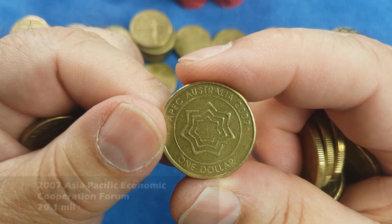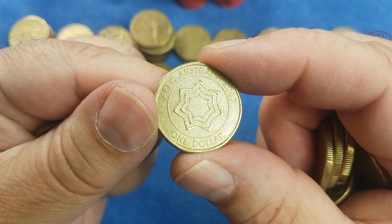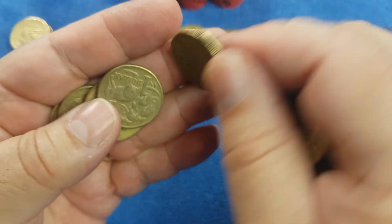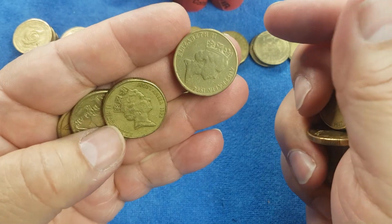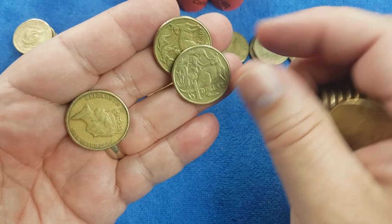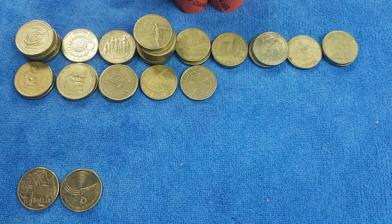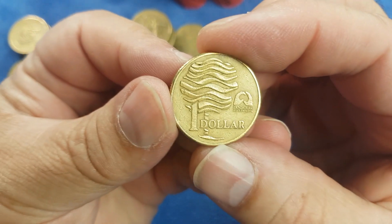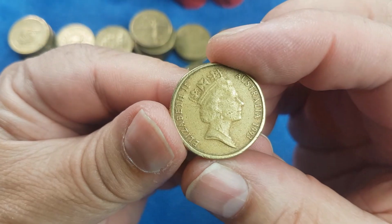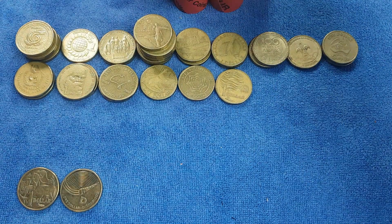APEC Australia from 2007 here. That's for the first time today, celebrating the APEC meeting that happened in 2007. And so after I finish this roll, we will speed things up. Let's go. Oh no, one more, and this is also new for the first time today. A Landcare Australia, commemorating from 1993. Landcare Australia. Alright, so let's speed up.